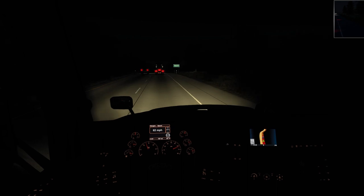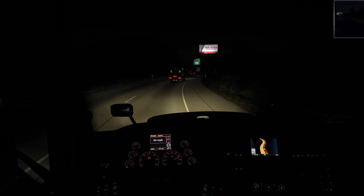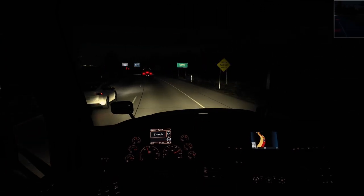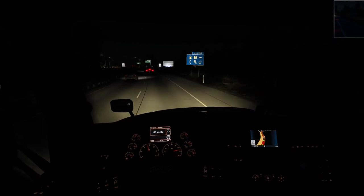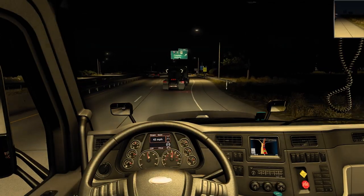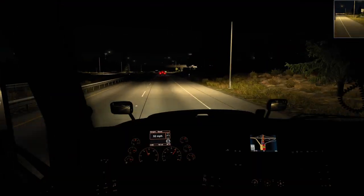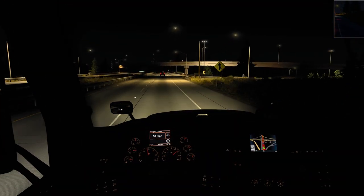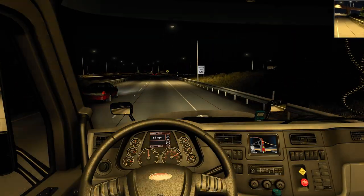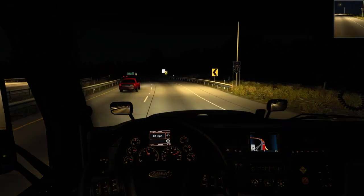ATS has one of the best camera systems out there. There's not another game out there that has a camera system as good as this one does. We got 321 miles to go. It's gonna be quite a little run tonight. That's okay. Try to stay around 65 here.